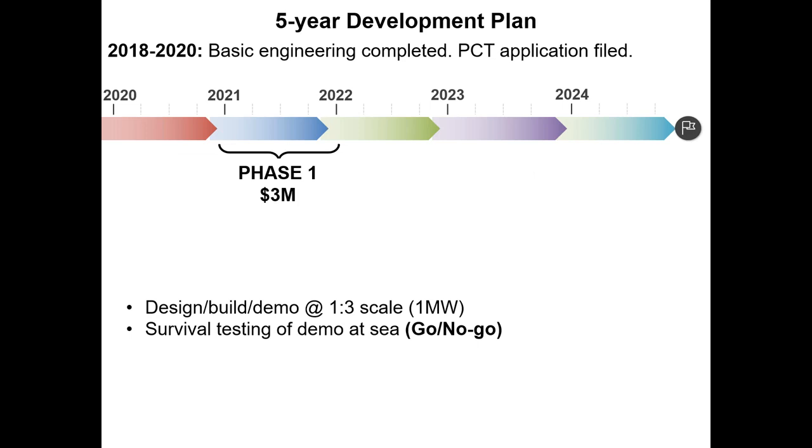So after the Catalyst phase, that's when we're looking for some serious fundraising. About a year from now, we want to start phase one, which is a $3 million phase. It lets us design, build, and demonstrate our system at one-third scale. And we'll do survival testing at sea in order to learn things about our system and demonstrate to folks that our ideas are credible. Can you go to the next slide, please?